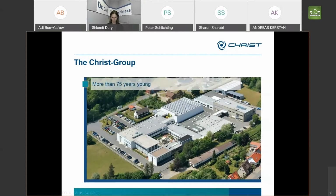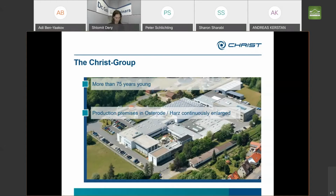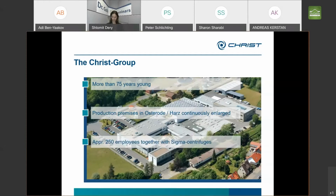We are a 75 years young company, so we have a lot of experience in freeze drying. We produce here in Osterode, and we have some sub-suppliers nearby. We are still growing from year to year. Now we are more than 250 employees together with our sister company Sigma. I guess we are 120, 130 for Christ, and the others are for Sigma.